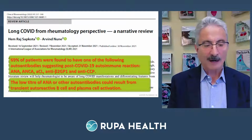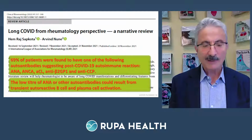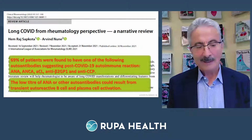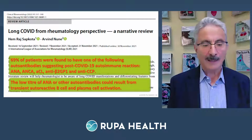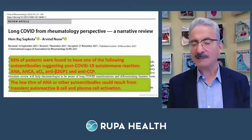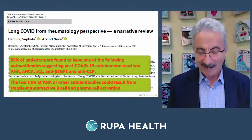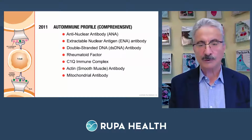And another article about long COVID from a rheumatology perspective. In this particular case, they found elevation in anti-nuclear antibody, anti-neutrophil cytoplasmic antibody, anti-beta-2 glycoprotein antibody, CCP antibodies, and many other antibodies. And so therefore, we have to look at the autoimmune panel one more time. So this is the autoimmune panel. One more time, I'm showing it to you.